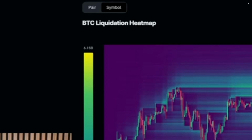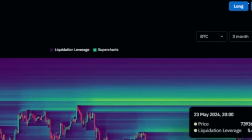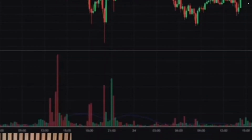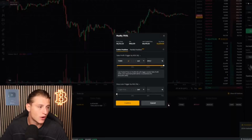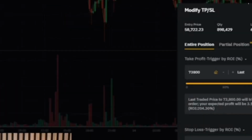And to be exact, more than $5.5 billion in Bitcoin short liquidations will come if Bitcoin hits 74,000 US dollars, which is of course an insane target. And $74,000 is also my exact take profit target for this trade here, where I will then be looking at more than 3.1 Bitcoin in profit with an ROI of 204%.